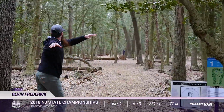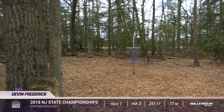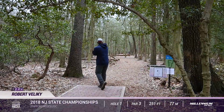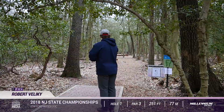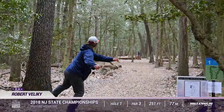So we have Devin here. And that is the ideal shot. It's looking really good. Actually overshoots it a little bit, but definitely a makeable putt for him, and he should be securing a birdie. So we have Robert here. He's a little farther behind on the card. We have a pretty tight top 3. Pretty big gap between those guys and the last person on the card here.